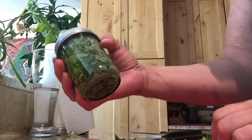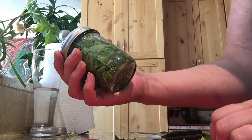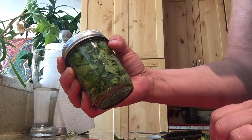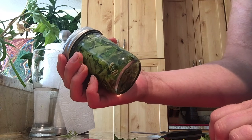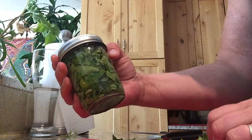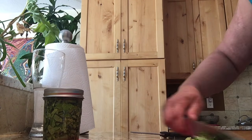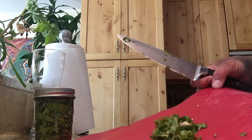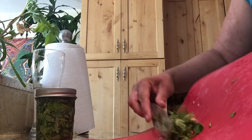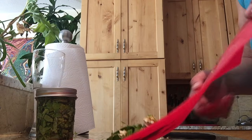You can take that by the teaspoonful. It's a nice sedative, anti-anxiolytic, and for all those other purposes I already discussed. The rest here, it's not very much this time. The rest here, I'm just going to dry on a little drying rack, and I'll use that in teas later on.